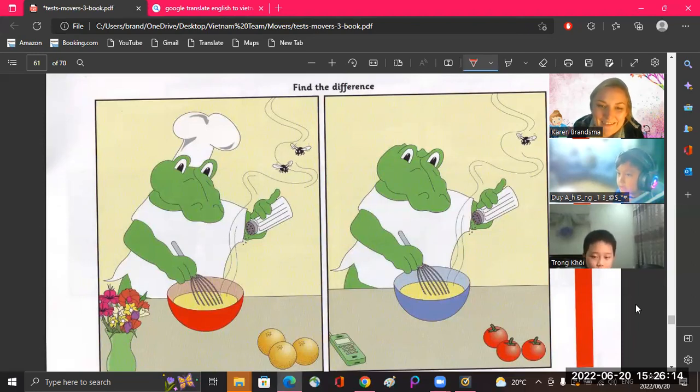Okay, Doi-an. In the first picture, I can see three oranges. But in the second picture, I can see a tomato. Very good. Koi? In the first picture, there is a red ball. In the second picture, there is a blue ball. Very good. Okay, last one, Doi-an.